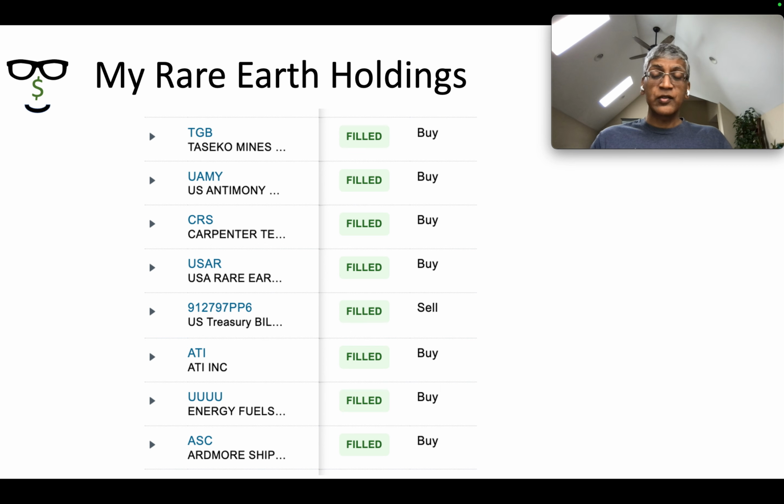Taseko Mines. Taseko Mines is a Canadian miner. They recently got into a partnership with the native Canadian people there, and they said, you know what, we need security for Canada. We'll give you rights to mine our land. And that is a very mineral rich area. And you can read more about them in their 10Qs. US Antimony is still mining for antimony. They got a whole bunch of grants, but they right now get antimony from outside the US and they process it, clean it, and they make some revenues there.